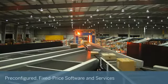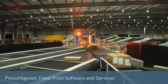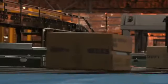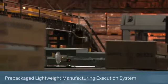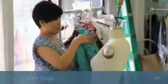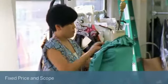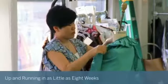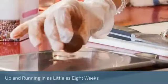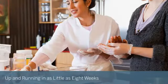The SAP Manufacturing Integration and Intelligence Rapid Deployment Solution for Batch Manufacturing is a pre-configured, fixed-price offering of integrated software and services. It delivers a pre-packaged, plant-centric, lightweight manufacturing execution system for batch manufacturing. A fixed price and scope means you can reduce risk and define a predictable path to realize your manufacturing goals. And with proven deployment tools and methodologies from SAP Consulting, delivered by SAP or through the SAP partner ecosystem, you can be up and running quickly, usually in as little as 8 weeks.